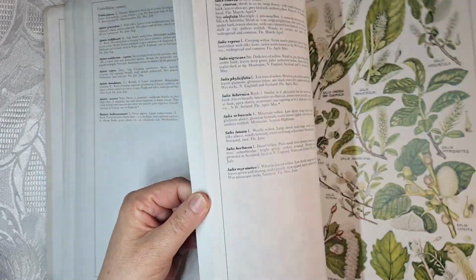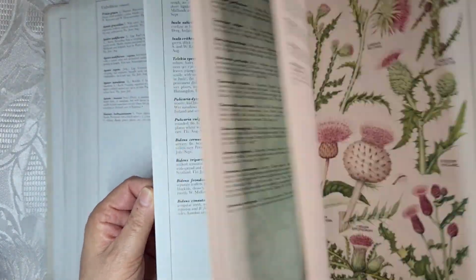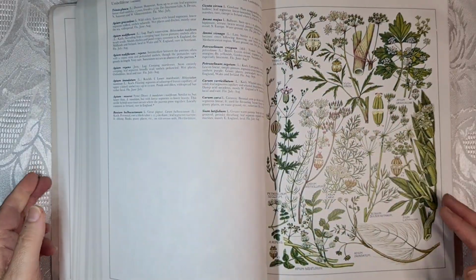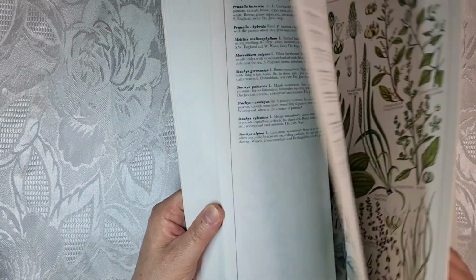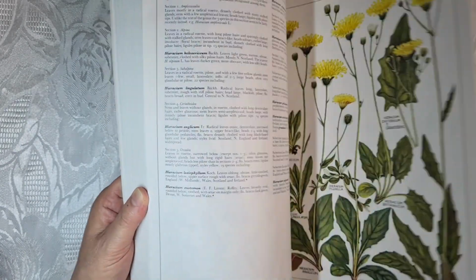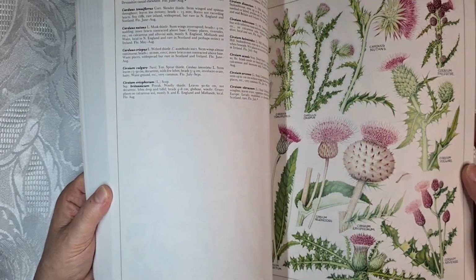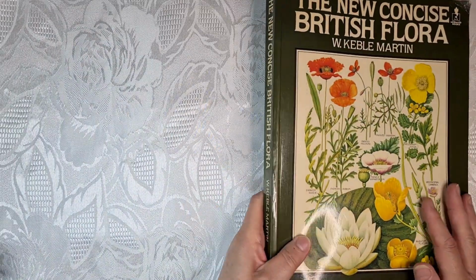This one came in the mail before Christmas. But I found a few things to add to my book haul and my Thrifty Thursday. I know I didn't talk about the book much, but it's a beautiful book, isn't it? Absolutely gorgeous. Semi-matte, semi-gloss. It's not shiny, but it's not completely matte. Anyway, beautiful book. On to the next one.